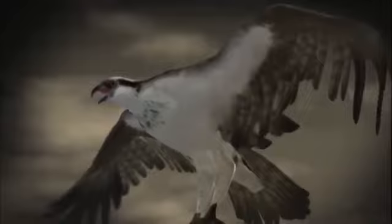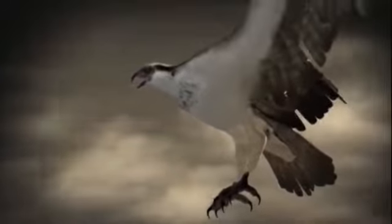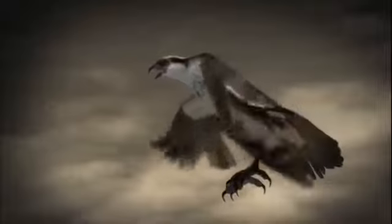Key to this feat are the large flight muscles centered in the chest and their characteristic V-shaped wings bent at the wrist joint. Even without a run-up or a perch, they can generate airflow across their wings to create lift.